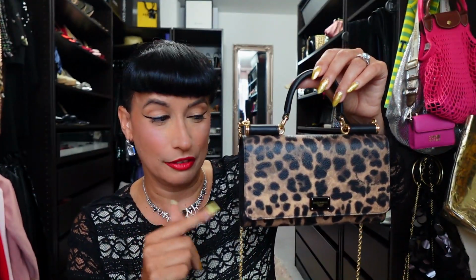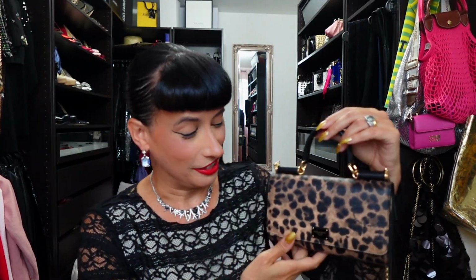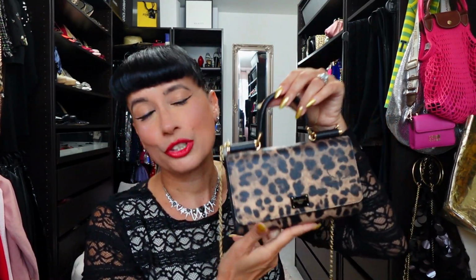If you have the time, go check Dolce & Gabbana in Bicester Village. They had several of these, and they had the same style, like this Sicily little bag, in other prints as well. So if you don't like the animal print, they had, I think, red and black and some other colors as well, for the same price, I think. So I mean, this is me, absolutely me. I love my animal print, you guys know that, and she's just so beautiful. She's my new baby.